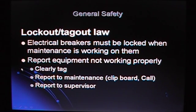Report any equipment not working properly. Clearly tag it so maintenance knows which piece of equipment it is. And obviously you have to tell maintenance and then report it to your supervisor. But basically you need to take whatever it is that you found out of service and make sure you tag it, because sometimes maintenance isn't there to take care of it right away.